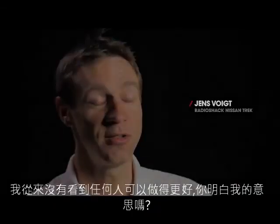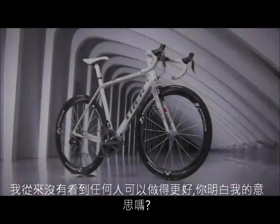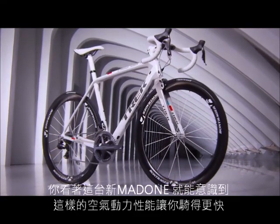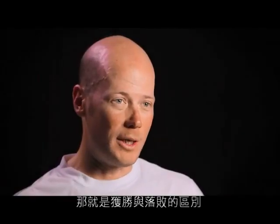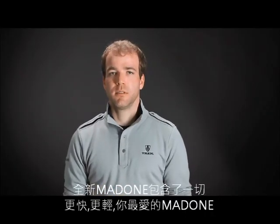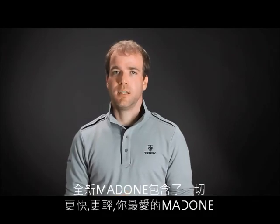We're going to win. I don't see how anybody can ever do any better than that. You look at the new Madone, how much faster it's going to be aerodynamically. That is the difference between winning the stage and losing the stage. The all-new Madone is everything. It's faster, it's lighter, and it's the Madone you love.